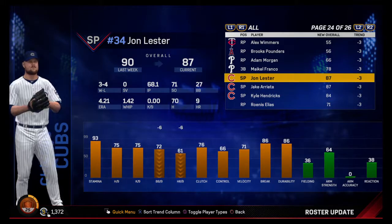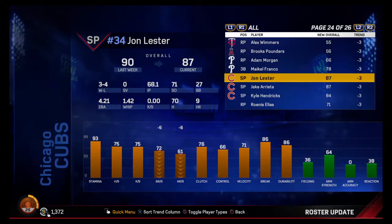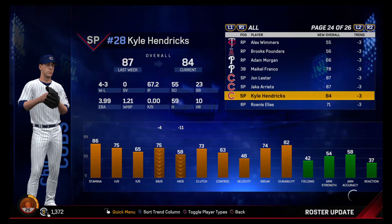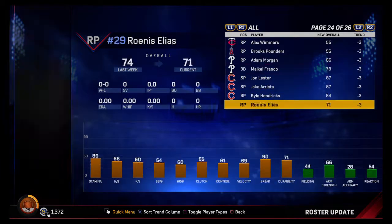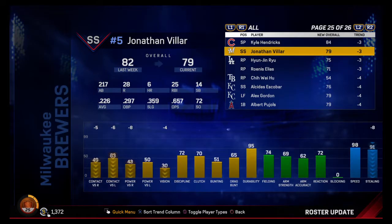They're facing a struggling pitching staff. Look at that: 3-4, 6-4, 4-3. The ERA is 3.99 or higher. That's just sad. Then this guy, a free agent. Yep, free agent, and they dropped him 3 points because I don't know why.